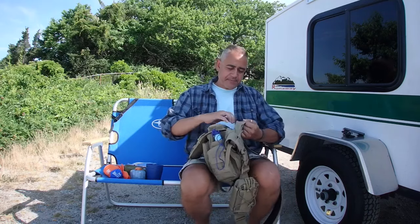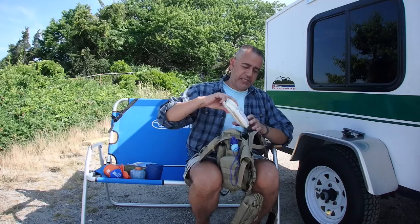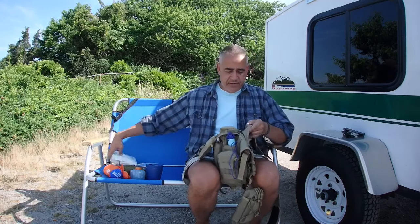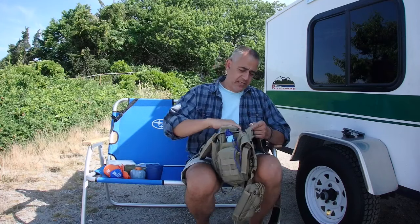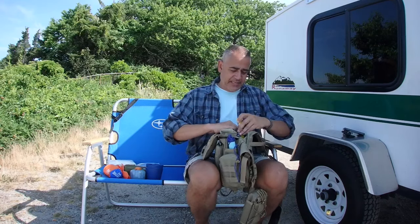And on the back side, most of the Maxpedition gear comes with this. It's a concealed carry pouch. I keep first aid in it because when I carry my firearm, it's always on the outside, where you've seen it in some of my other videos. So I keep first aid in here instead. I also keep wire ties.